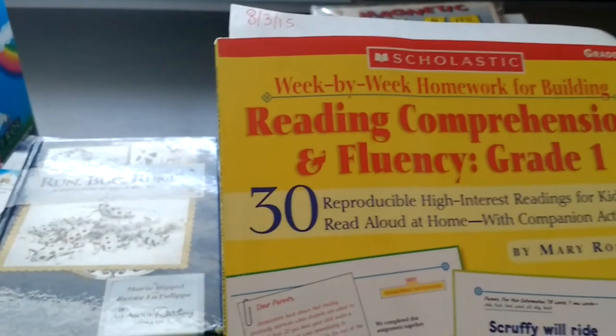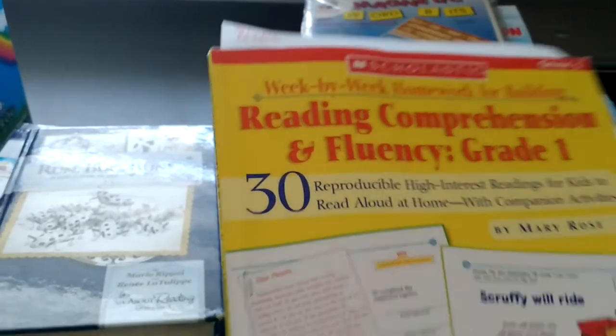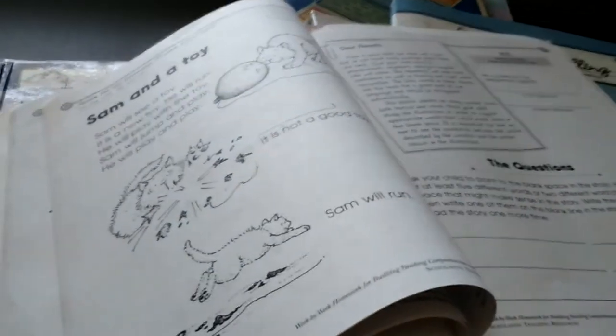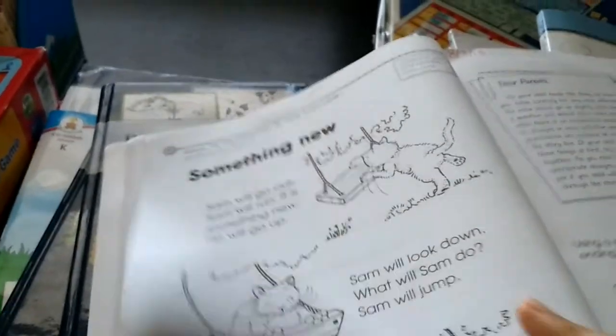This one is from Scholastic. It's grade one, reading comprehension and fluency. So far it's been very easy, so we'll see how it progresses. So far we've done two or three lessons on it.